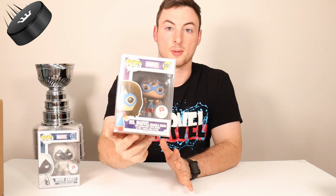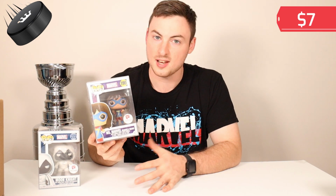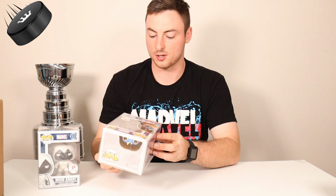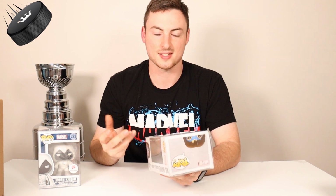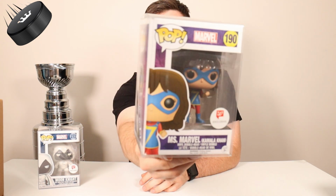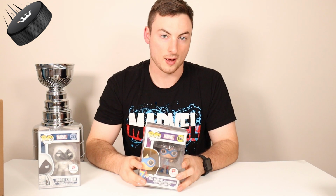Right now, this Walgreens exclusive Miss Marvel, by the way, I love this Pop, the purple and everything, just her suit and everything. This is only going for $7. Now, most people can afford $7. However, just the way this Pop looks and everything, I mean, this is from 2016, and it just has that OG Funko Pop look. I really think this has the potential to be a very expensive Pop in the future.